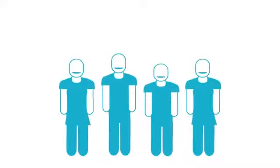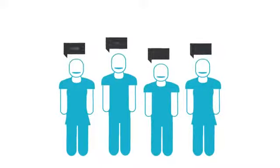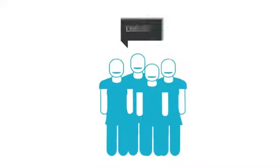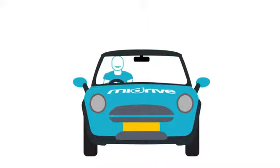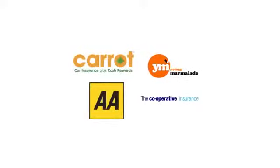The idea is that by looking at a person's driving behavior, the insurance rating is tailored to each individual driver, rather than the group they fall into. They're then either rewarded for driving safely or penalized for driving carelessly. Being monitored so closely may seem pretty invasive, but it's one of the best ways of saving money on insurance, especially so for young drivers who unfortunately fall into the high-risk group. Here are just a few of the companies who currently offer telematics insurance.